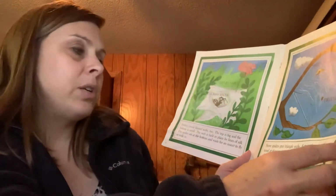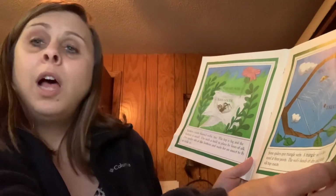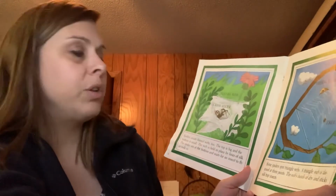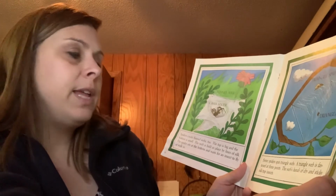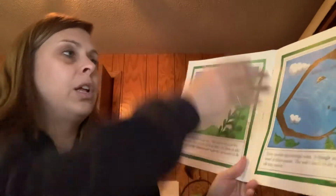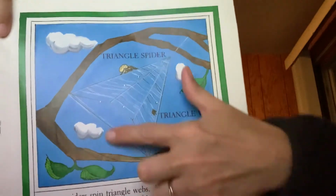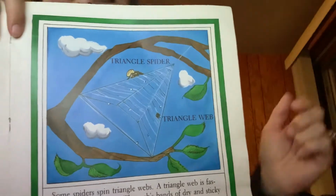Some spiders spin triangle webs. A triangle web is fastened at 3 points, just like that's how it gets the triangle name. The web's bands of dry and sticky silk traps insects. So we have a picture here. It says a triangle web. So look, do you see how it looks like a triangle? And we have a triangle spider.